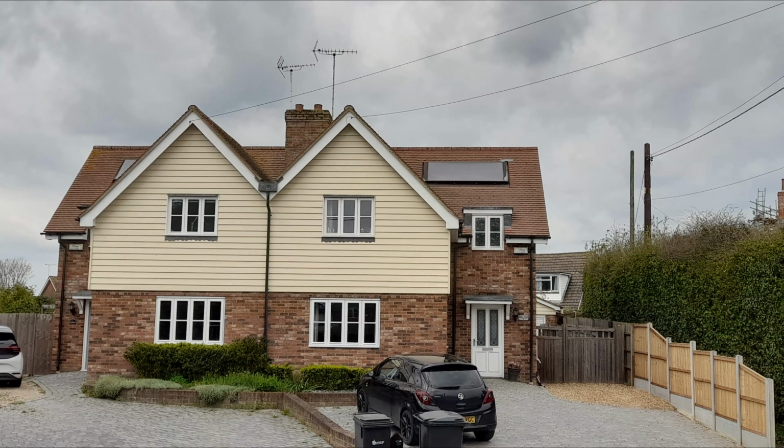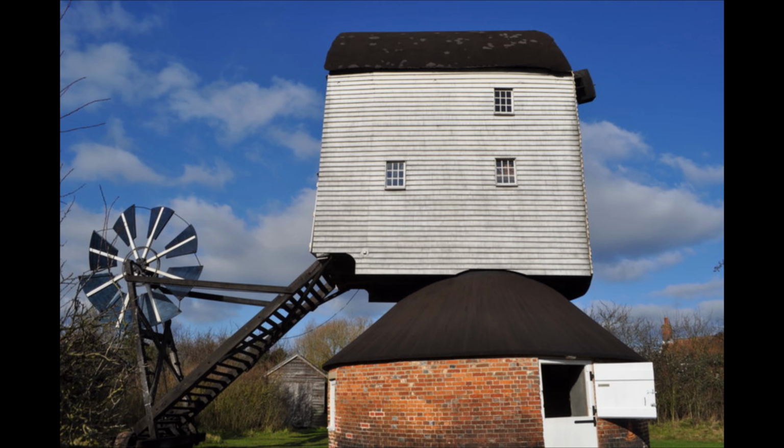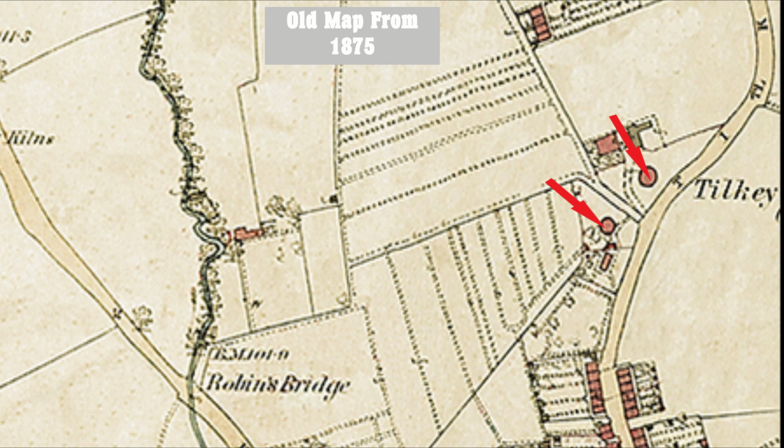And there used to be a windmill here. In fact, there used to be two windmills in this area. The house that was here originally was the round house of a windmill, basically the bottom part of a post mill that was here. The mill was taken down because there was another bigger windmill next door, and it was thought that there was not enough wind to drive two.